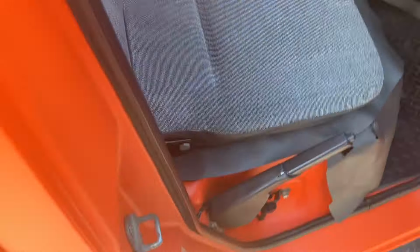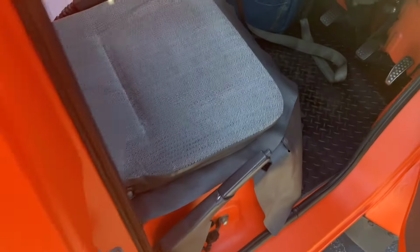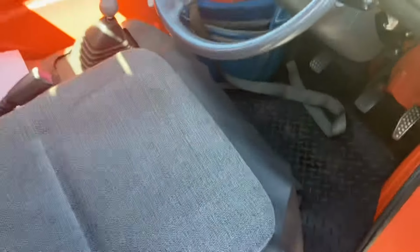You know what? I don't think I'm equipped to open that, but it has a four-cylinder, 660 cc. I think this can go like 60, 70 miles an hour.